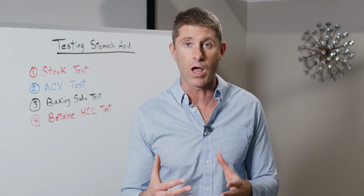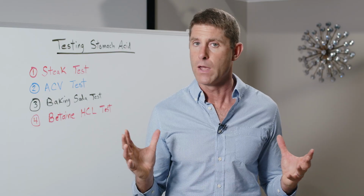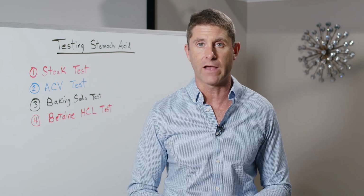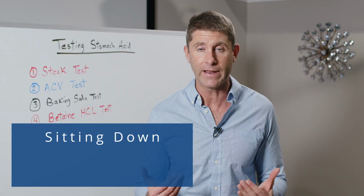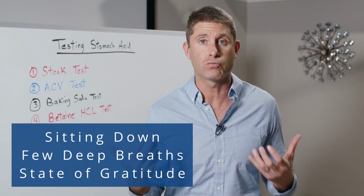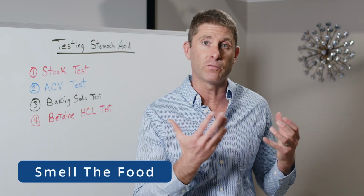So if we're eating on the run, if we're eating on the go, we're actually inhibiting that vagus nerve and we're not going to produce enough stomach acid. Most people in society are constantly eating on the run or eating in a stressed state. That's going to reduce the amount of stomach acid they're producing. Actually, sitting down for a meal, taking a few deep breaths, being in a state of gratitude, will help trigger the vagus nerve and you'll get more of a release of stomach acid.